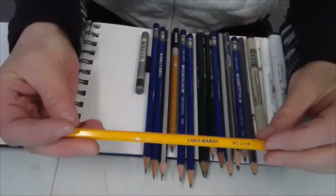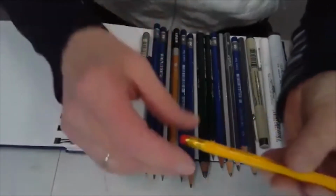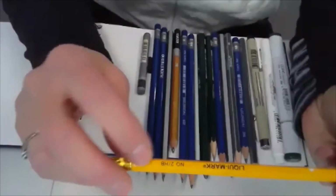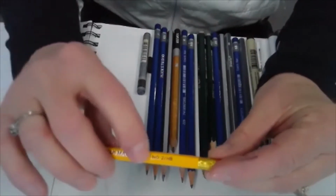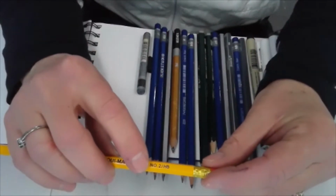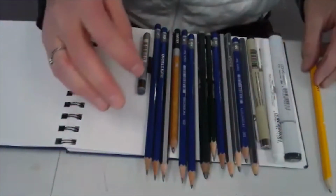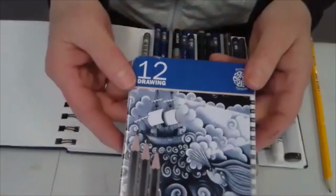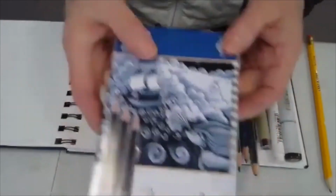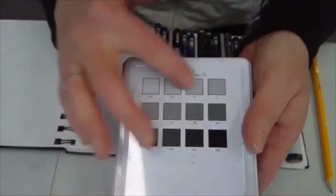Now, you might already know that your school pencil is called a number 2. That's a pretty average medium pencil that works really well with pretty much any type of drawing. But drawing pencils go a lot deeper than that. I have a couple of sets here that I'm going to show you. This is just a 12 set. And if you look at the back, it shows you the different tones that your pencils will get.